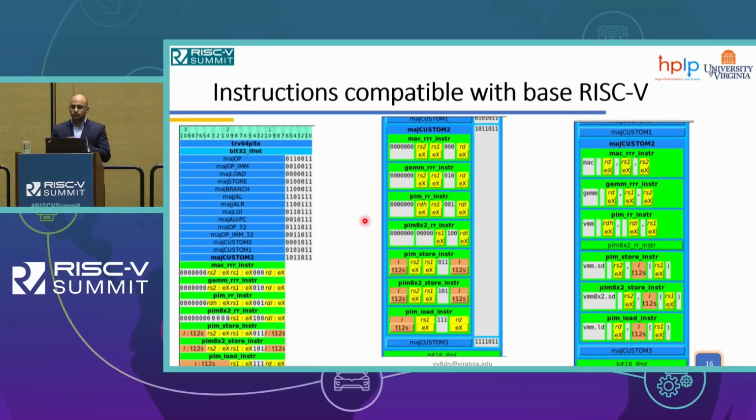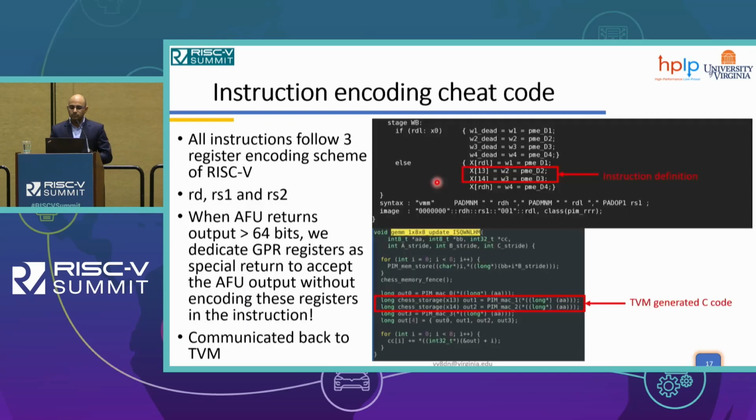And this is a snapshot for all these instructions that we are implementing. This might be slightly small, but one thing we are trying to show is in the 32-bit instruction boundary, we maintain compatibility with base RISC-V because we are not changing any of the already implemented RISC-V instructions. We are just adding instructions in the custom 2 opcode space. And we also maintain this 3-register rule of RISC-V instructions. So we have one destination register, 2 source registers, and so on and so forth.